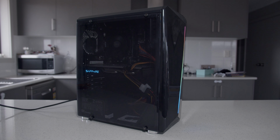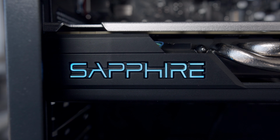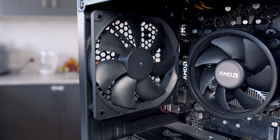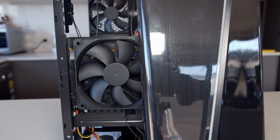The side panel window is tinted acrylic and allows you to see the entire build, but with the only light source being from the Sapphire text on the GPU, it's really not worth looking at. A few cheap Molex LED strips could have really made this build stand out, but instead it's just dull and uninteresting to look at. There are 2 Molex powered fans installed, one at the rear as an exhaust, and one being practically useless at the front as there is minimal airflow through the closed off front panel.